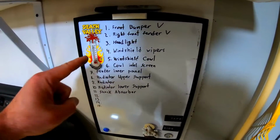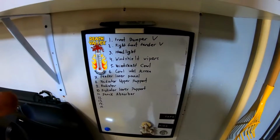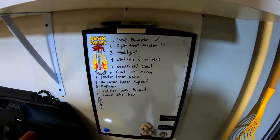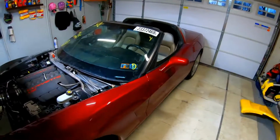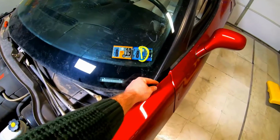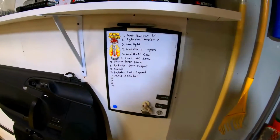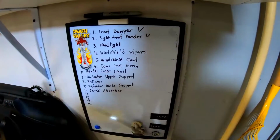I need the right headlight, I need the windshield wipers, I need the windshield cowl, and the windshield cowl actually has two parts. It's the main part, which sits all the way from the beginning of the windshield till here, and then there is the smaller part which closes this small corner right here. That's why it's two different parts. So it is going to be called intake screen.